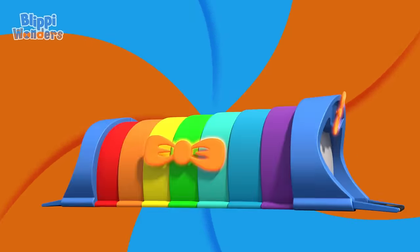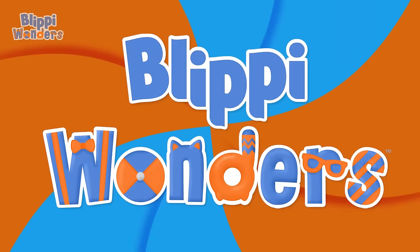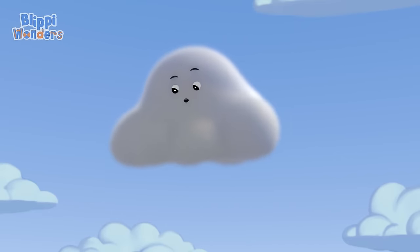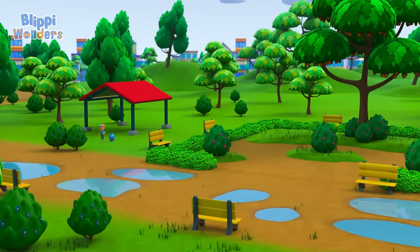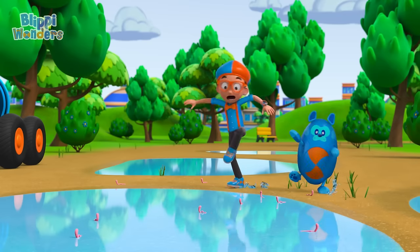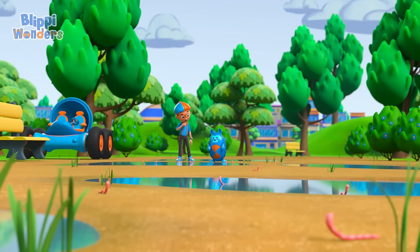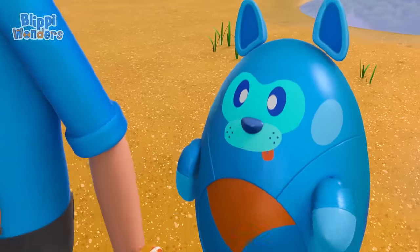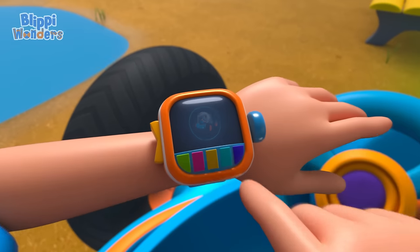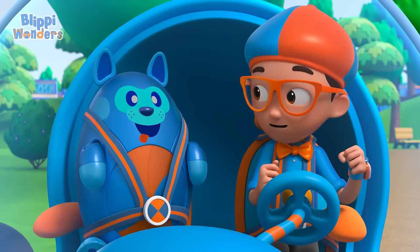Activate Blippi Station. It's time, get up and shout. I wonder what we'll learn about Blippi! Last one to splash has to take out the trash. Wait, worms! Whoa! I wonder, why do worms come out in the rain? I'm gonna need pontoons and the excavator arm. Pontoons. Excavator arm confirmed. Activate Blippi Station.